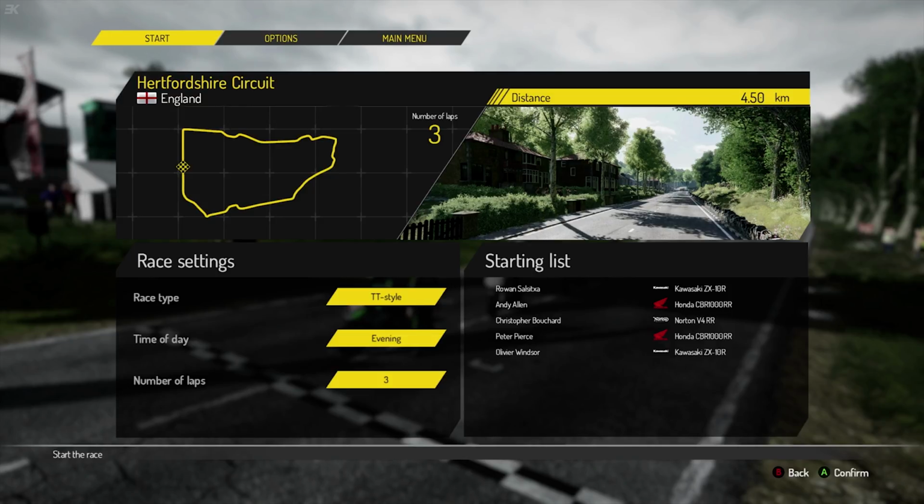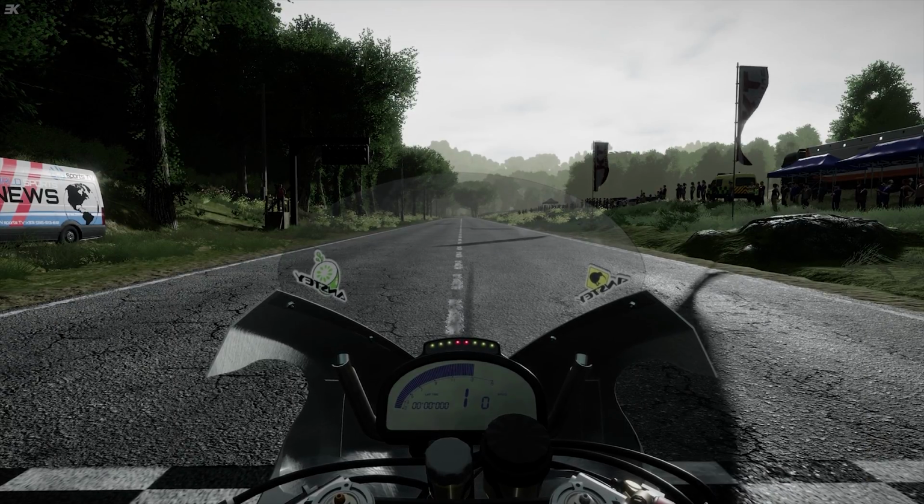We're in a TT-styled event for 3 races on a Hertfordshire circuit, and it's also 3 laps long in the evening. We only got 4 opponents, a couple of Kawasakis, a fellow Honda and a Norton as well. Let's see what we do on board our superbike. So here we are, revving up at the start.